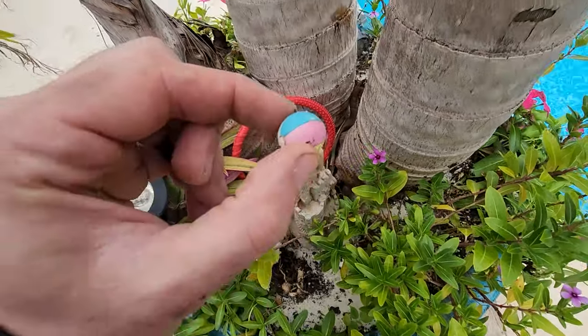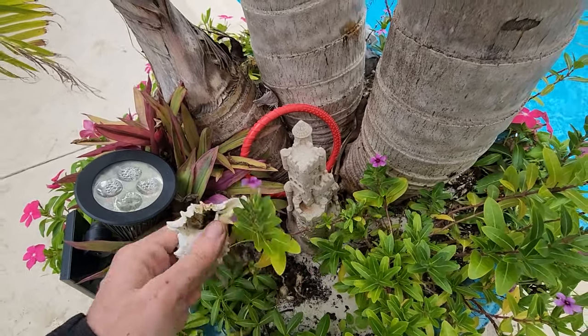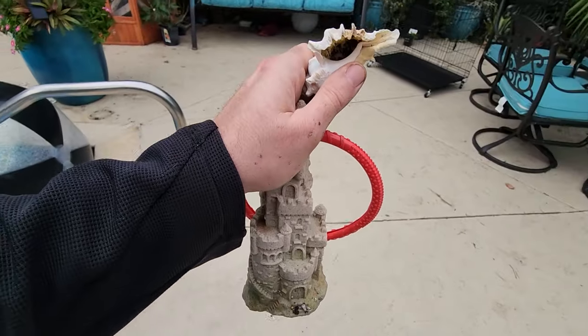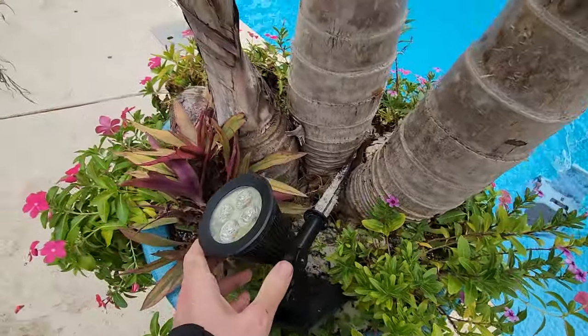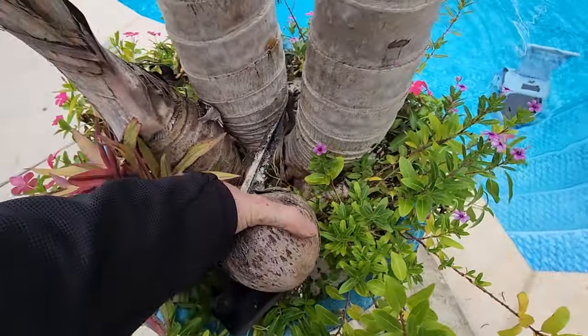I do not want to lose this beach ball. I've had this beach ball for years. It's a miracle that I haven't lost it yet. I need to make sure that I'm mindful about where I put that so I still have it out here next year. For right now, I will put it in there. Is that it? I thought there was more inside here. A coconut. Need to put that away so that Turbo can't get to it.